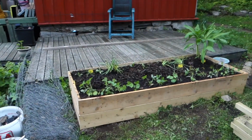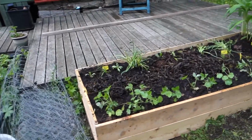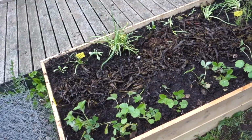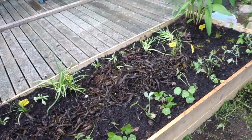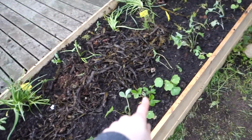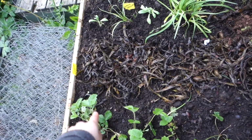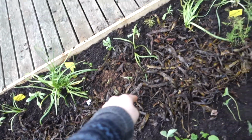And this is also a new bed. This is my perennial edible stuff. There are some wild strawberries on the front along with some nasturtiums, and then there is in the middle a row of asparagus.